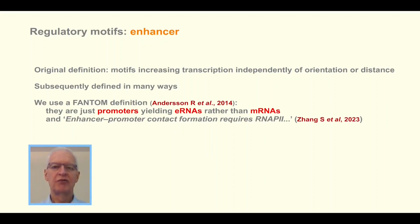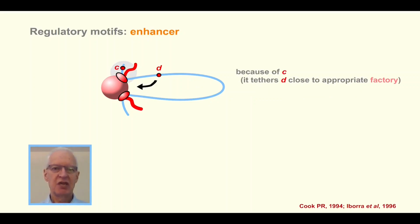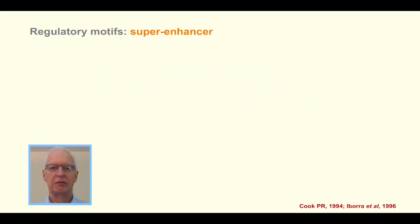And I would like to reinforce the idea that enhancer-promoter contact requires an active polymerase. That's a quotation from the title of a recent paper. So D is initiating more often than E because it's closer, but then ask the question, why? Because of C. It's tethering D close to that factory. So if we focus on C, we would call it an enhancer of D, but it's just an active promoter.